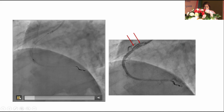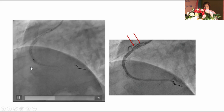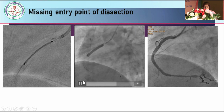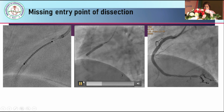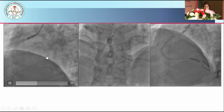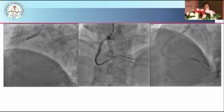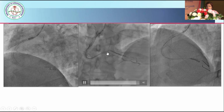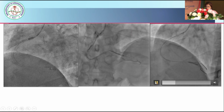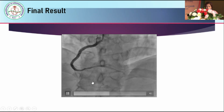Then we took a picture to see whether the perforation was perfectly sealed or not. Then we saw that at the proximal end of the stent, there is a long dissection. So we needed another stent overlapping with the previous stent to seal the dissection, but we missed the entry point of the dissection. It required another stent to seal the entry point, about a 3.5 x 12 millimeter stent, and we can see that the dissection and perforation are perfectly sealed. But there was significant stenosis in the ostioproximal part of the PDA, so we needed another 2.5 x 12 millimeter stent for that part, and this is the final picture.